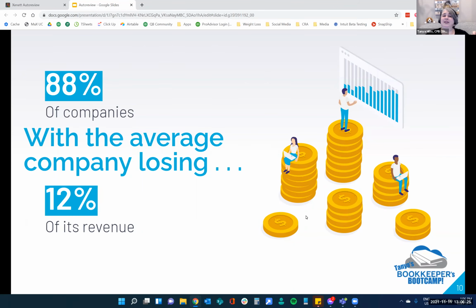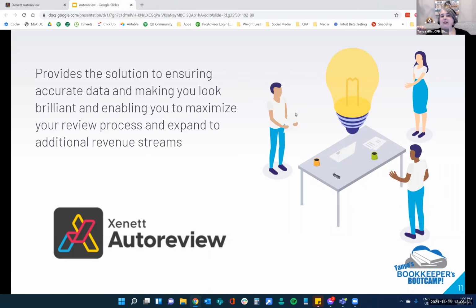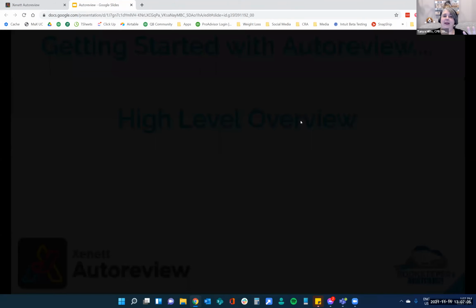It's simply because the data is wrong, it's entered wrong, or maybe it's not complete data, any one of those things. And if you're one of those bookkeeping or accounting firms providing a service to somebody and you're missing that 12% of the revenue, that's not something I would want to have. So Autoreview provides the solution to ensuring accurate data and making you look brilliant, enabling you to maximize the review process, and also potentially expand to different revenue streams. But we're going to go into a deep dive on that today.